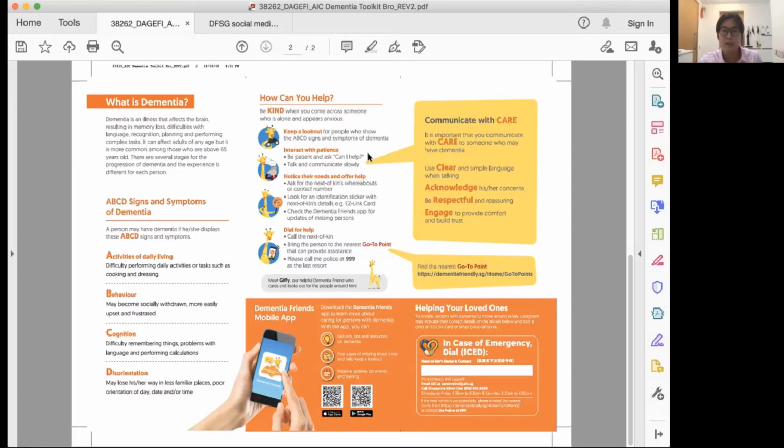From my understanding, some of them may have telephone numbers and things like that with them. They might also have this Dementia Friends App that can help out. For that, I will share a bit more later on. Also, you can dial for help lah. You can bring them to the go-to point, which is shown in the Dementia app also. Or if they carry a tag with their next of kin number, you can reach out to them. Or if nothing works, then just 999. I think that is the last resort lah.